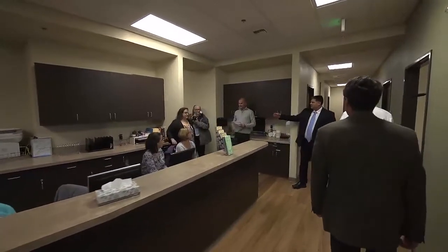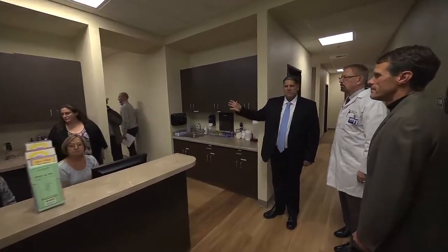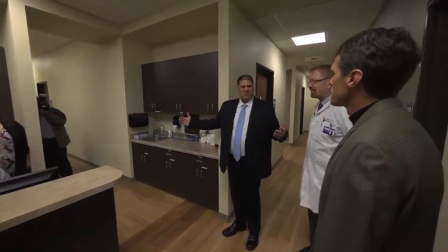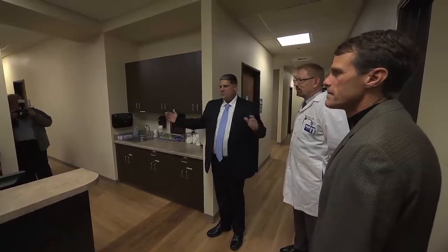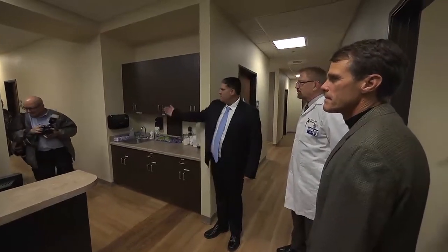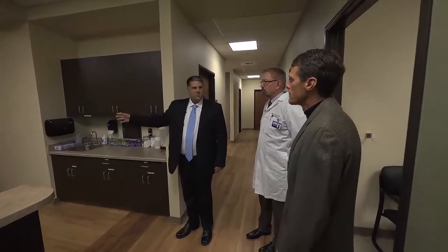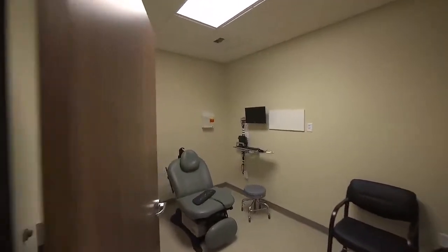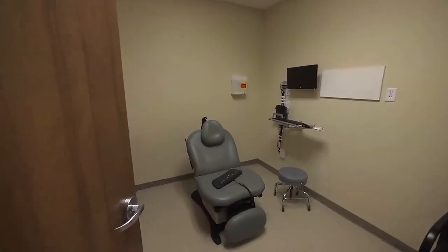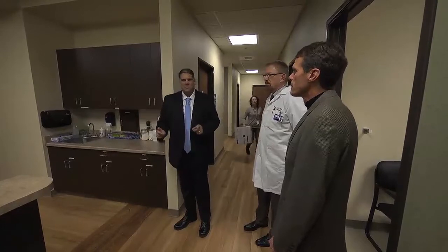And on the back end, you'll see that these two wings are identical to one another. We wanted to make sure that if you put 10 providers in one area and they got that many patients, it would just get chaotic. So we broke them up into 5 and 5. On the back end, we have staff members that do referrals, pre-authorizations, an immunization room, and a dirty utility room to clean utensils. It's the same in both wings, and that should make it more efficient for staff who have to go back and forth as well.